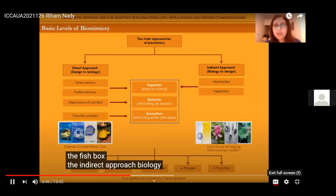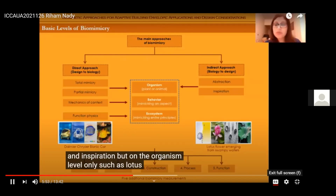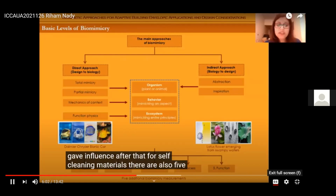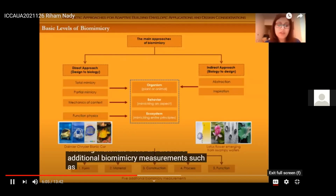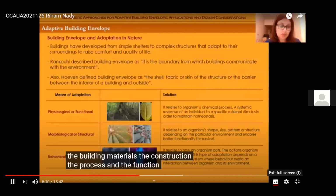In the indirect approach, biology to design, there is abstraction and inspiration, but on the organism level only, such as the lotus flower that emerges from swampy waters, which later influenced self-cleaning materials. There are also five additional biomimicry measurements, such as the form of the building, the building materials, the construction, the process, and the function.